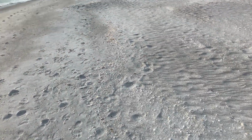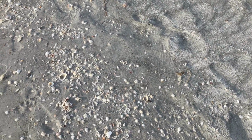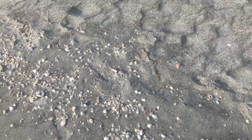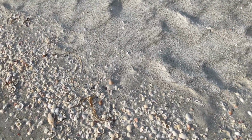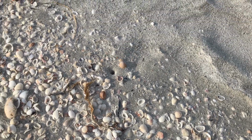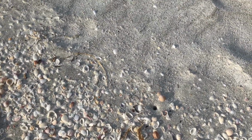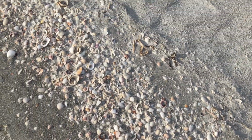There was a shell pile down there earlier. I'm not for sure that I see it. It might have got washed away by high tide. Itty bitty crab hole. It's gonna be a baby crab.